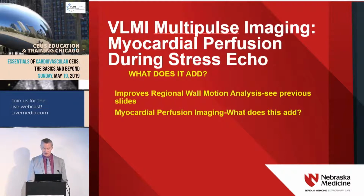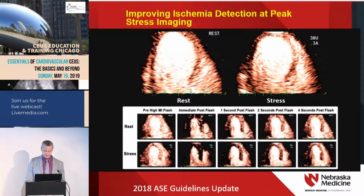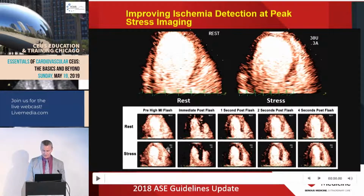There was evidence to suggest this was adding additional information. Why is that? Well, because there are 2 circumstances where we may need perfusion in addition to wall thickening abnormalities during stress echo. One, we already talked about improving regional wall motion abnormalities, but what about myocardial perfusion? Well, here's one circumstance, okay?